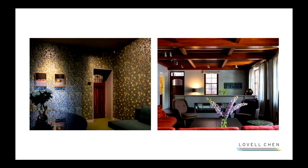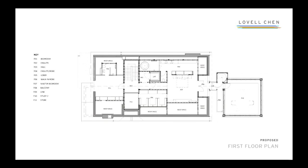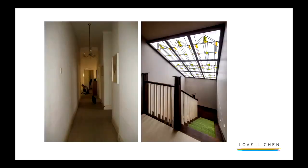There was also a lot of emphasis on the lighting design to provide suitable illumination for the artwork, and also to create a really soft quality of light throughout. The previously dark circulation spaces have now been elevated, with a new main stairwell and ceiling light featuring an arts and crafts LED light design.